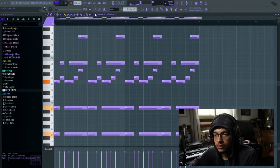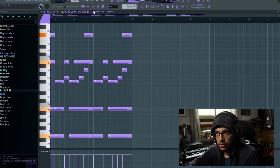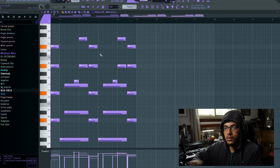So that's with the effect on, and this is when I turn the effect off. And then this is it without the effect on.